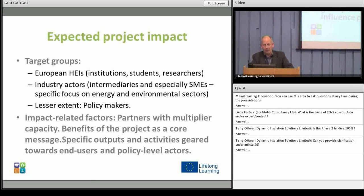We want to work out if we can create some initiatives that are transferable to other regions, but also to other sectors, because here we're focusing on the energy and environmental sectors. We want to see if we can develop tangible changes within our regions and take on and enhance this triple helix approach.